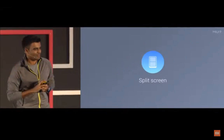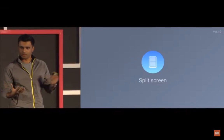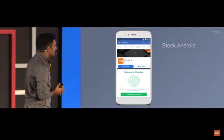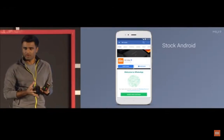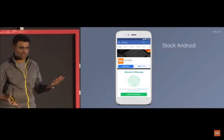Here's another commonly requested feature, split screen. We use the same APIs that were built into Android N, so it works almost exactly like stock Android. Actually, we made some improvements. The biggest thing we did is make it easier for people to swap the position of the apps. When you're multitasking, by default, what you're doing is switching between apps.